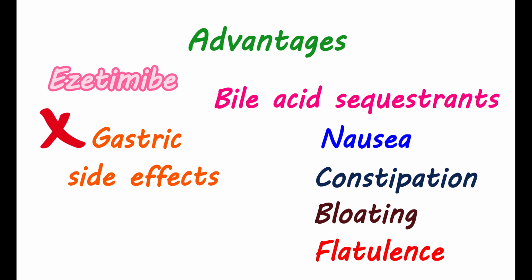They also interfere with the absorption of other lipophilic drugs. They're not absorbed from the gastrointestinal tract. Therefore, they may interfere with the absorption of other medications. Such interactions are not observed with ezetimibe.